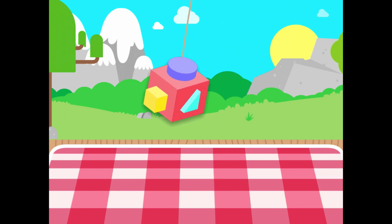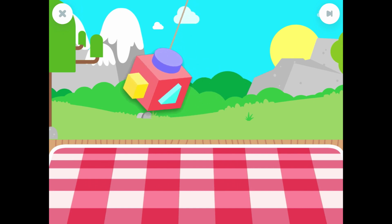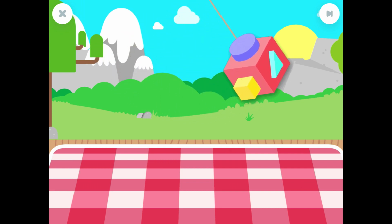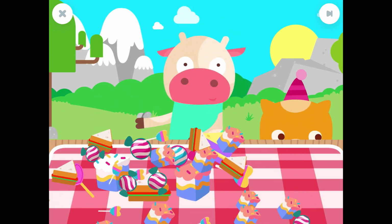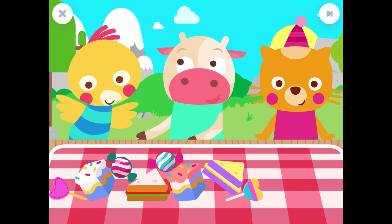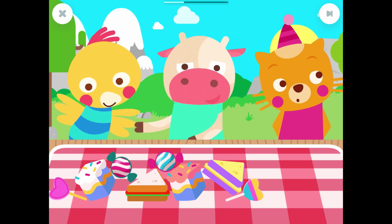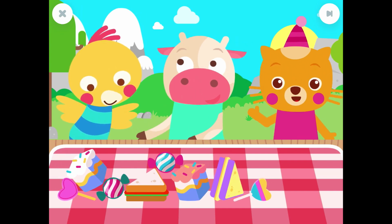A piñata! What do you think we can find inside? You have to touch the circle to open it. What do you think we can find inside? Ah! How many sweets! I think our little friends are hungry. Shall we feed them? Cowie wants a heart lollipop. Try again. Cowie wants a heart lollipop.